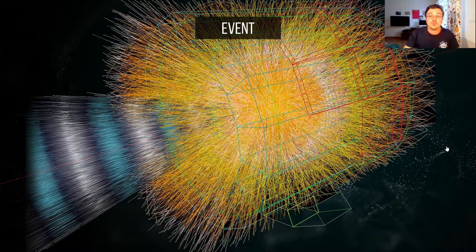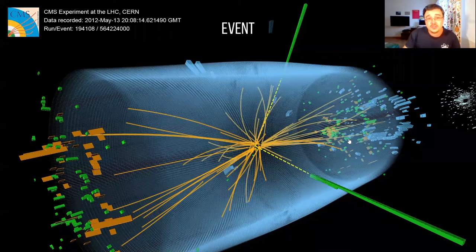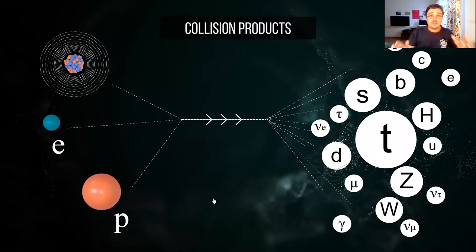So what do we do? We use special programs, special algorithms to find the more interesting tracks from the collision. And we can see what happened inside, what energy these particles had, and try to identify them. So now we know the collision products: we have atoms or positive ions, electrons, protons, we smash them together, and then we have particles such as you see on the screen. And these particles are now included in the standard model.